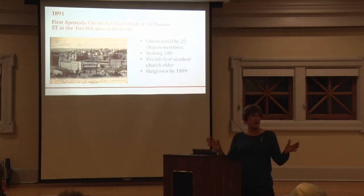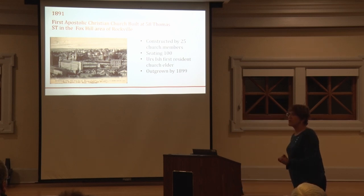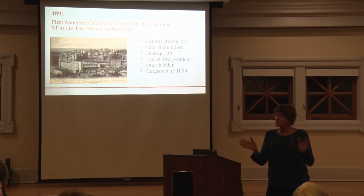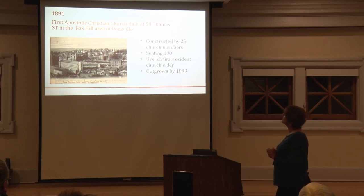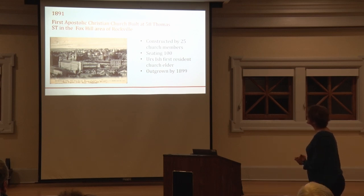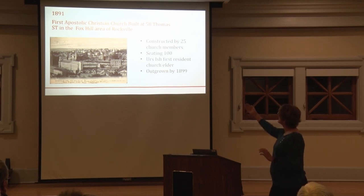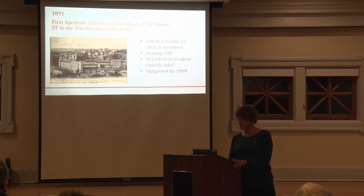So this little group of Evangelical Baptists starts to grow. At first, Mr. Heinz took a wall out of his house so that there was more room for people to congregate. Then the first church was built in 1891 in Fox Hill. It was constructed by 25 church members, and it seated 100. Within a few years, 8 years, they outgrew it. They needed a bigger church.